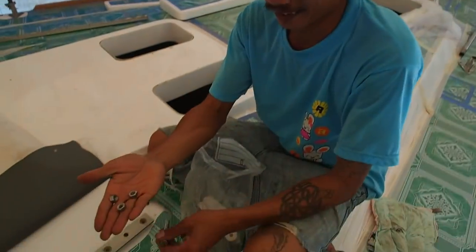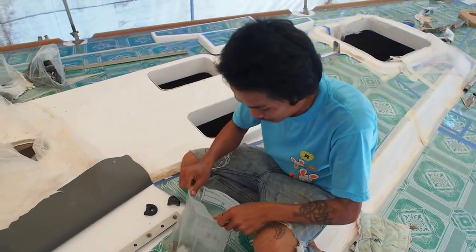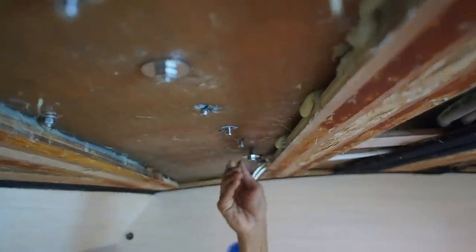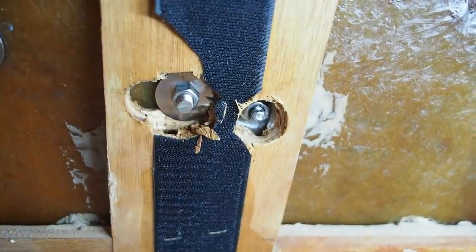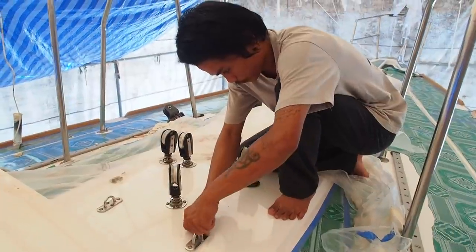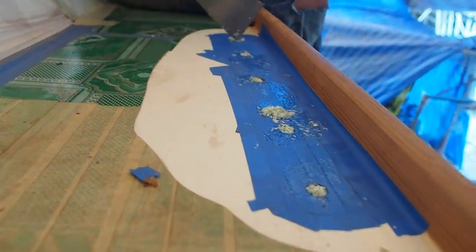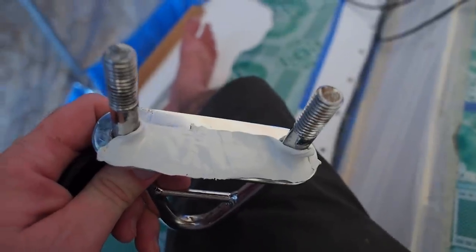I've actually lost count of how many deck fittings Esper has, but for every single one that went through the deck, the bolt that had to be done up in the ceiling inside the boat had to be cut down because, of course, we had removed the deck and that meant the depth had changed. So that in itself took a long time, cutting each bolt to the right size. Pretty much most holes were refilled with chopped up fiberglass and epoxy. Every hole was then re-drilled and countersunk. And then for most of the deck fittings, we used butyl tape.